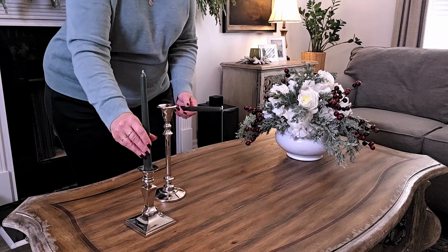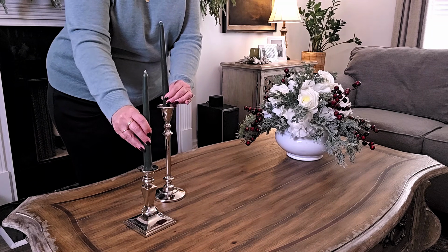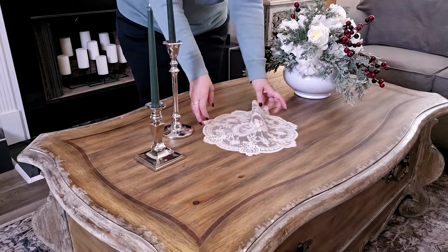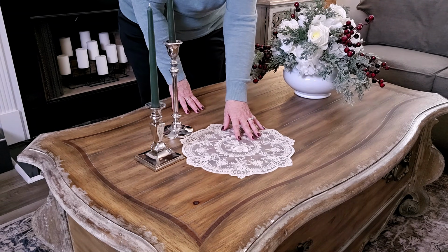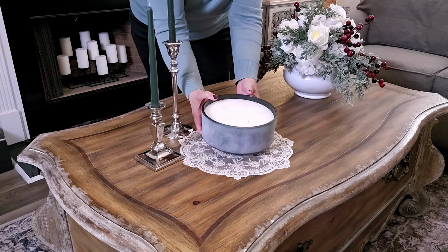I also purchased the silver candlesticks this year from Pottery Barn. I got them on sale and I absolutely love them. They will be used in my home no matter what the season because they are timeless and a classic piece that will never go out of style.